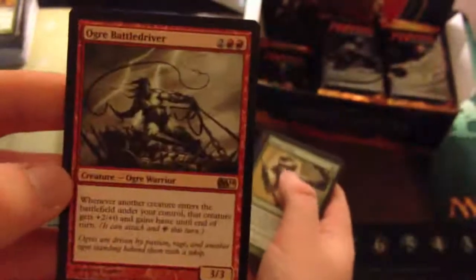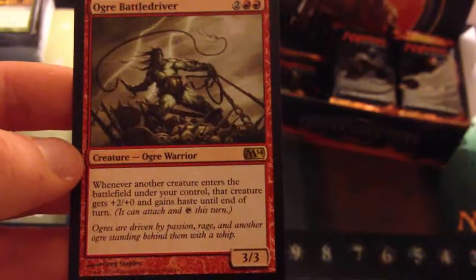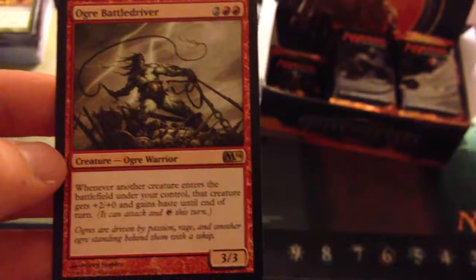Alright. Non-token, Swamp. And we have an Ogre Battle Driver, which is double red and 2 for 3/3. And whenever another creature enters the battlefield under your control, that creature gets +2/+0 and gains haste until the end of turn. So that's not bad.